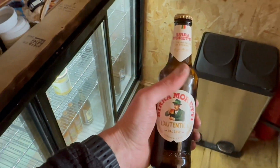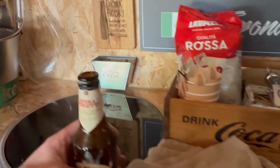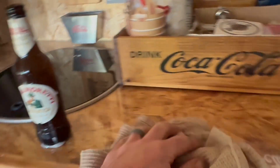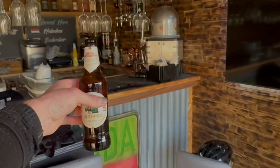This is well needed today. It's looking pretty empty in my little fridge right now, but shit, that didn't go according to plan, did it? Oh well. Bosh. Anyway, happy Sunday.